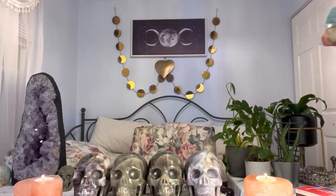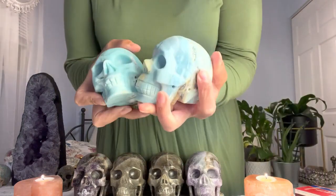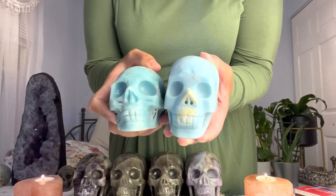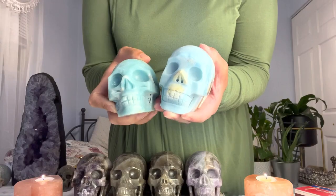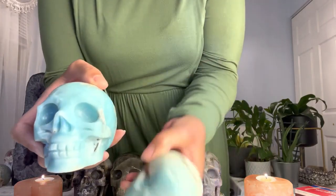See, these two do not have the realistic shape, but they're unique and I love them. These are Argonite. These are Argonite skulls.